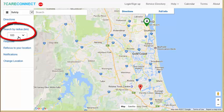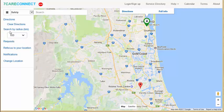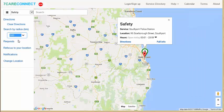Search by radius in kilometres. The Search by Radius option allows you to select a distance from your current location that varies from 1 to 500 kilometres from a drop-down list. All the available services in that map radius display.